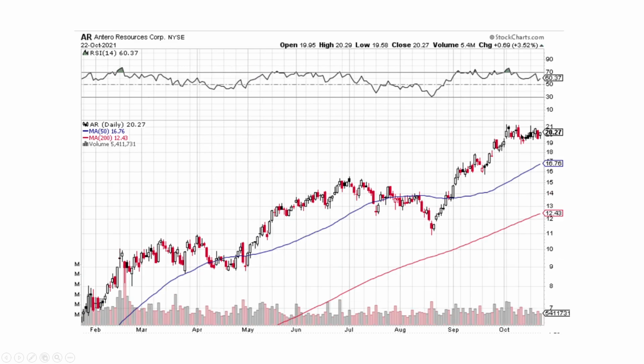Antero Resources, I mean, this looked like it's going to go lower. Bearish engulfing, kind of coming down, another sell-off. But today the buyers stepped in. We're holding strong so far.